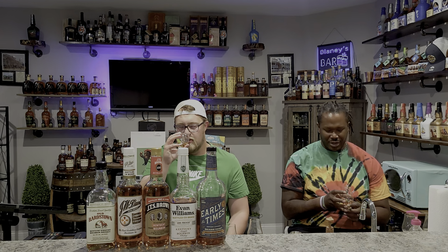Yeah. So on to glass 5. Ooh, you might be in for a treat on this one. It's a little floral to me. The burn is there. Sweet. Yeah, that salted caramel again. So we might be getting like a unique batch with glass number 5 and glass number 3. That's interesting.